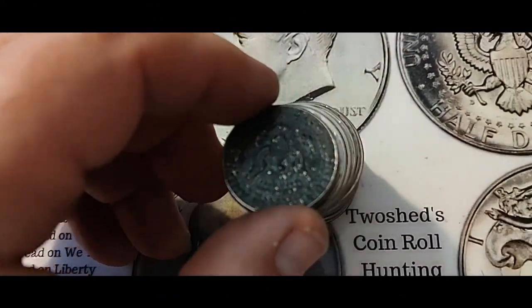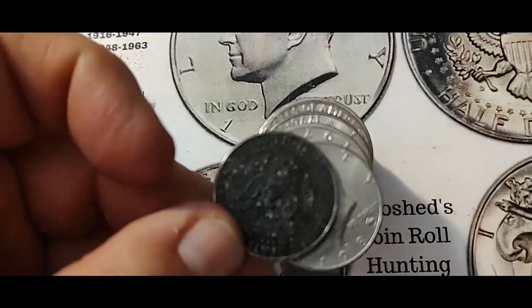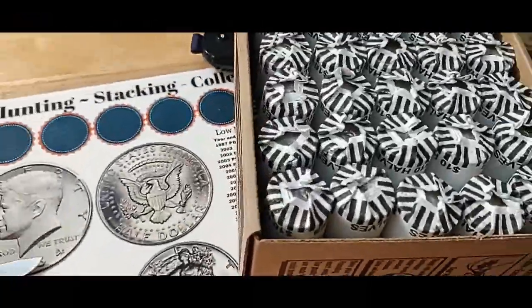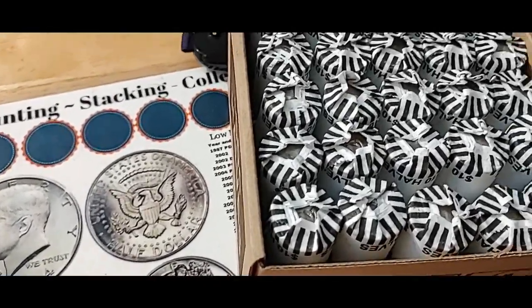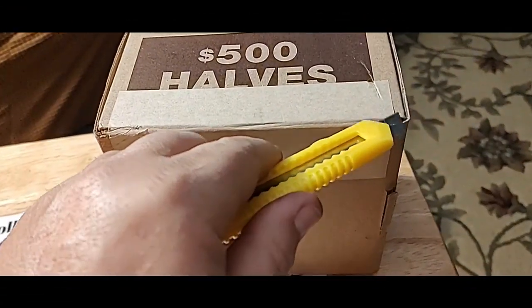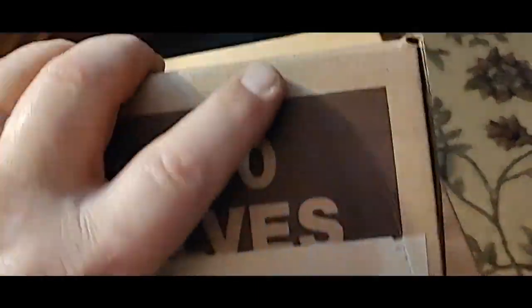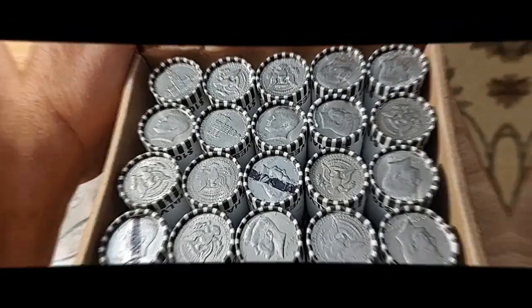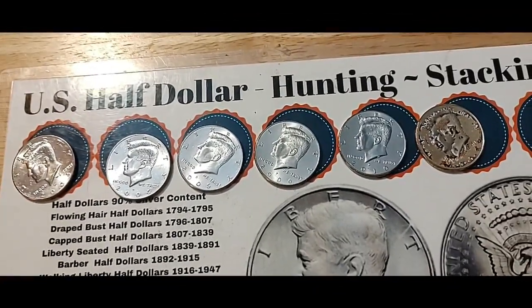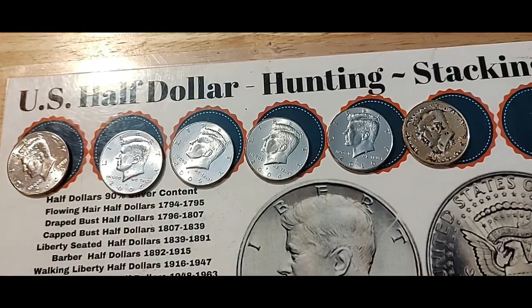Well, it turns out to be nothing. I don't know why it's painted on this side. Box one, no silver, no NIFC, no anything. I hope I find something in box two, goodness. Okay, let's try box number two here. Don't see anything. Box two had no silver, but it did have several NIFCs. Now let's try box three.